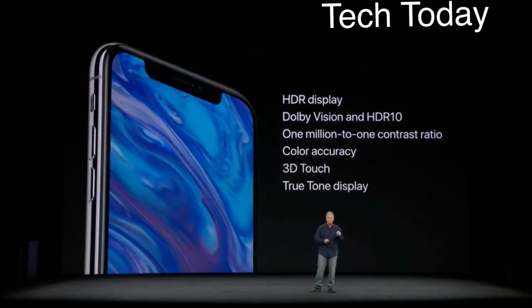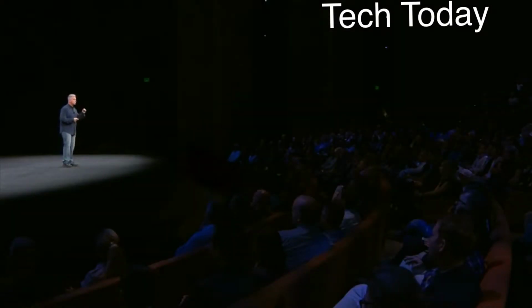Supports HDR in both the Dolby Vision and HDR10 formats. It has an incredible 1,000,000 to 1 contrast ratio. It has the best color accuracy. It integrates our unique 3D touch technology right into the display. And like iPhone 8, it includes True Tone.